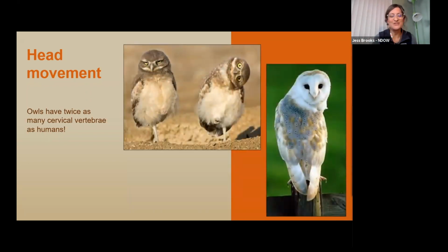And I just wanted to share with you some really cool pictures of this. The upper left picture is of burrowing owls, and it shows that owls can not only move their head this way, 270 degrees or 3/4 of a circle, they can also move their head this way, almost 3/4 of a circle. In the picture on the right-hand side, that's a barn owl. What we are looking at is the back side of the owl, and the owl is turned and facing the camera. So his head is facing almost all the way around.